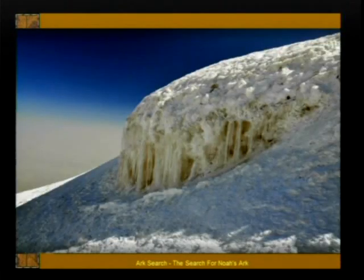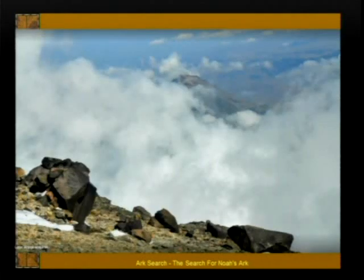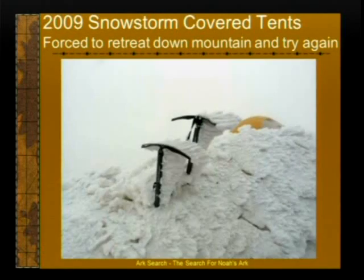Here's a snowstorm. You can see the snow with the ice axes, and the snow has just coated them across, and this is the tent right here. Dick had to be dragged out of his tent, and he was half comatose. You know, he wasn't with it. We had to wake him up and get him going because he was not doing well at all.